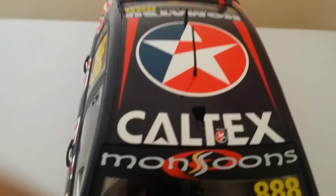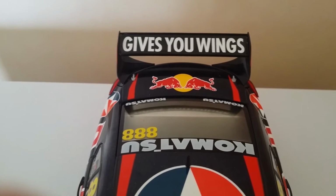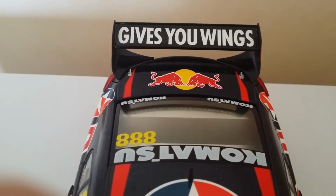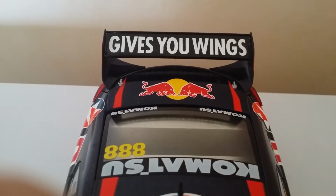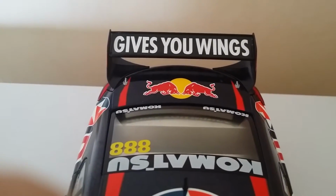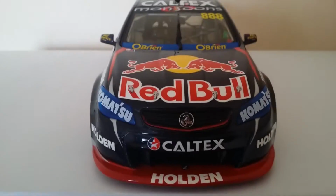As we go down the back, you can see two aerials, and you can see the Red Bull and Komatsu with the 888, and on the spoiler there it says it gives you wings, because Red Bull gives you wings. So now let's take a look at the passenger's side.